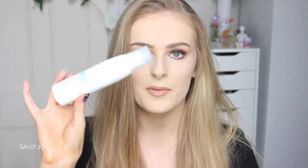I've got another Affinage White Ice Shampoo. This is the moisturizing one again. Just a travel sized one that I used up when I was traveling.